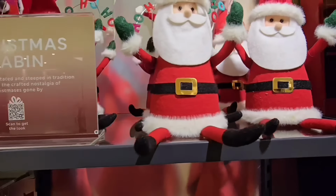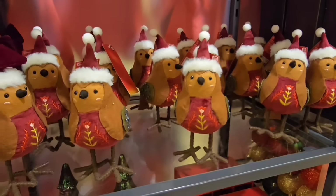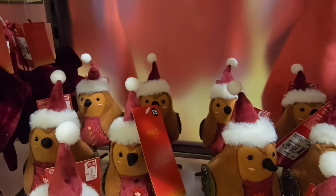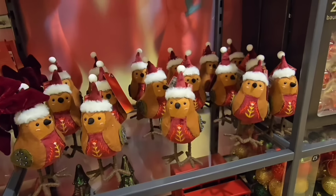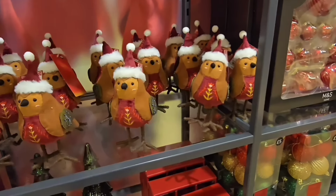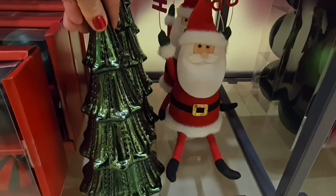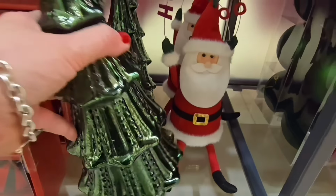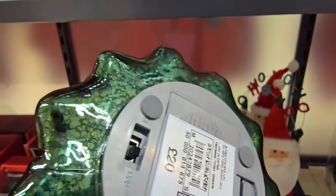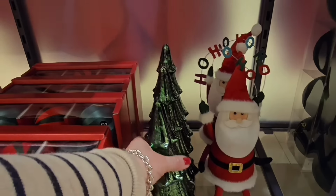He hasn't got a tag on for you, unfortunately. There's some more of these cute little birds. He's got a tag. He's a fiver. M&S have always done these birds in different variations. I'm just going to drop you because there's a tree down here. This is nice, like the glass green, like the metallic kind of feel. £20. There you go. Those are nice.